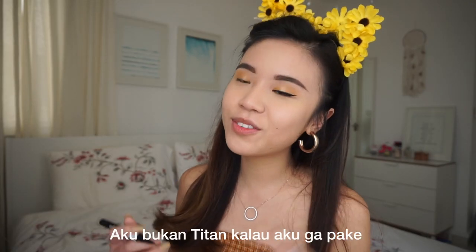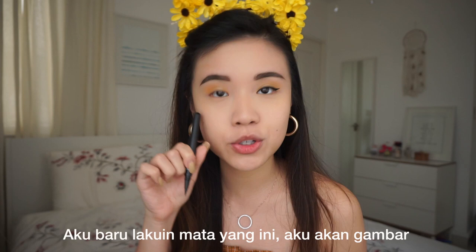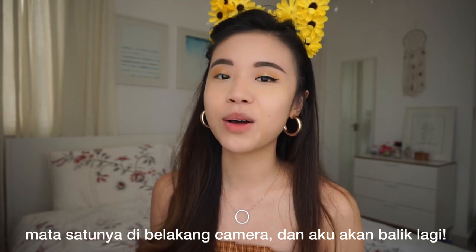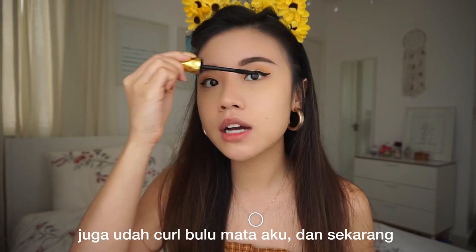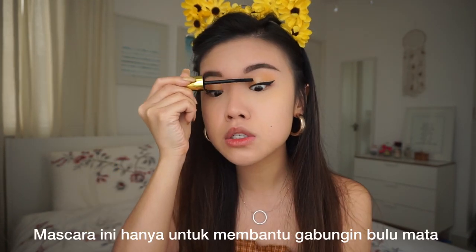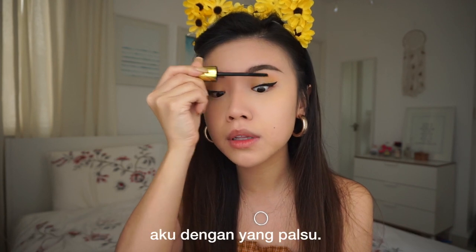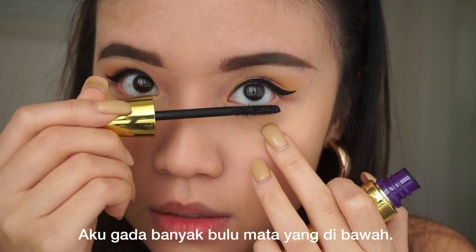It's not Titan without winged eyeliner, so I just did this eye. I'm gonna go do the other eye off camera and I'll be right back. So I've done both my eyeliners and curled my lashes, and now I'm gonna put on some mascara. This mascara is just to help me blend my real lashes in with my false lashes. Don't really have a lot of bottom lashes to work with.